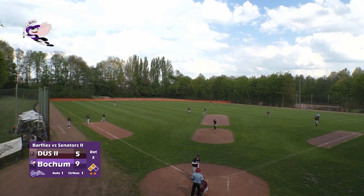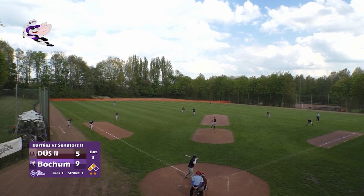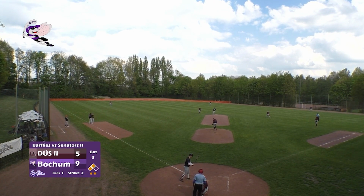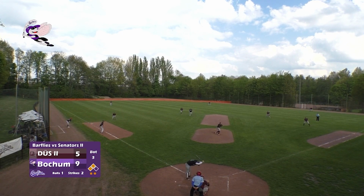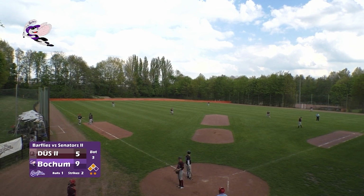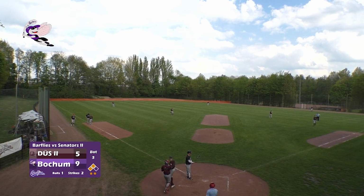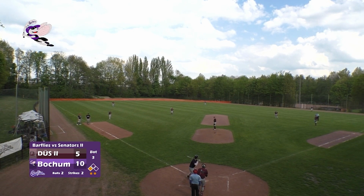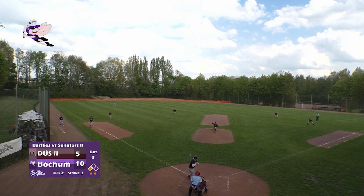Called strike underneath the elbows. Don't argue, don't argue. And you miss for strike two. Ball gets away, and that's going to score a run on the wild pitch. And move Marcel over to third. So another run scores. Again, with two outs, Barflies have scored two.